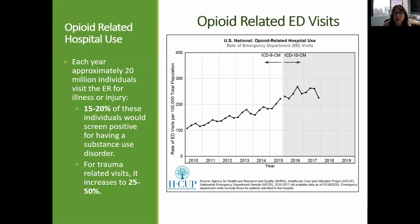motor vehicle accidents. Why we're in emergency departments, as you look at this graph, you can see since 2010, there's this very steep climb. It's not a pretty graph of opiate-related emergency department visits. And so patients are presenting, as you know, to emergency rooms when they have substance use issues. And it's not just directly, as you know, for their opiate use.